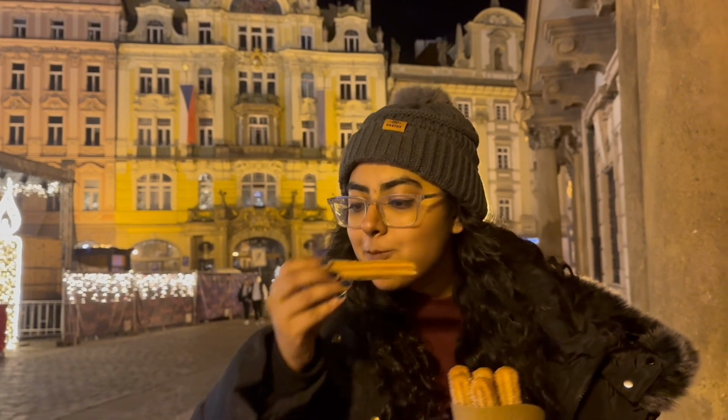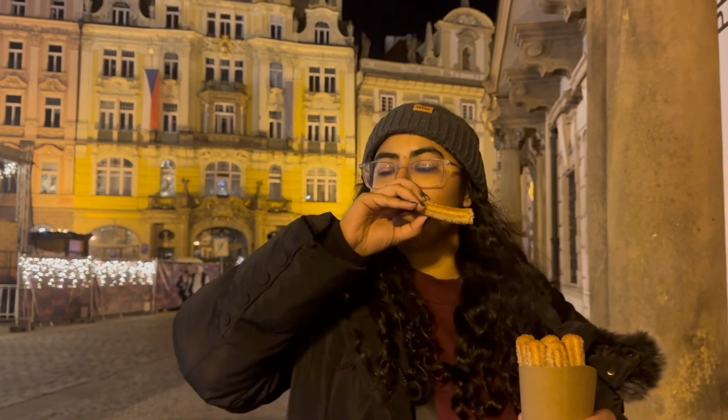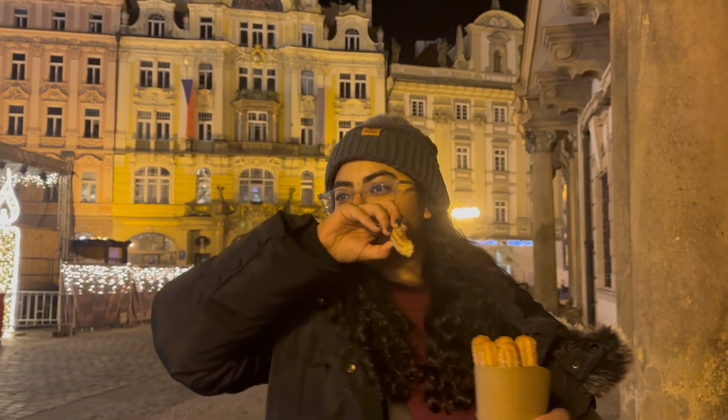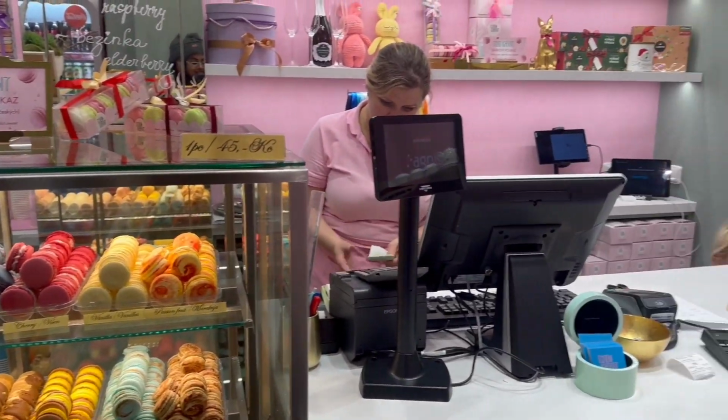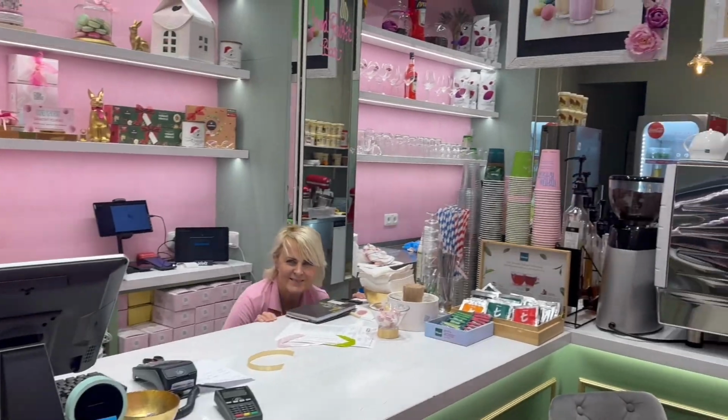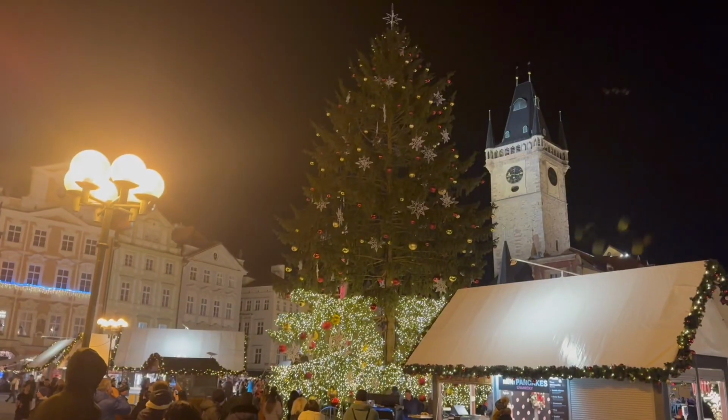I really wanted some churros next, but we couldn't find them anywhere in the Wenceslas Square Christmas market, so we went back to Old Town Square. Churros are my favorite food. We also stopped by this place called Mad Rabbit to take some macarons back for my dad and sister. We ended our night with a Christmas tree light show. Since we were also leaving Prague the next day, it felt like the perfect send-off.